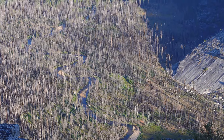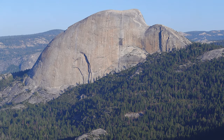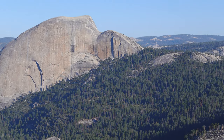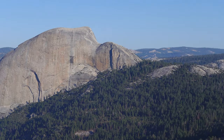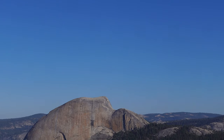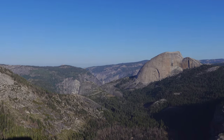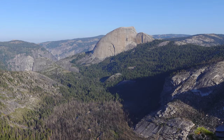View down into the valley is just amazing. And then Half Dome above it. The sun set right behind Half Dome. And then the comet was also right over here. It was up in the night sky. And then the moon set over there. You know what? Why don't I stop describing it to you? Why don't I just show you what we got?